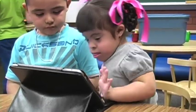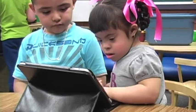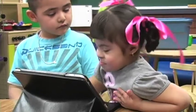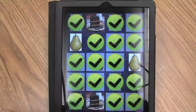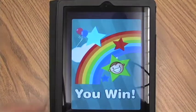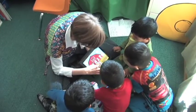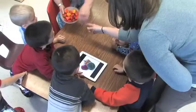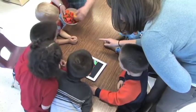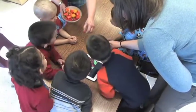Our children are digital learners, and so we are just beginning to teach them and the families ways that they can use digital devices to support their learning. There's always apps that are coming out, and there are always new resources, speech therapy blogs, to find ways to use apps in our work. You can use it in so many different ways. It's versatile. You can use it to focus on communication skills, literacy skills, math skills, writing skills.